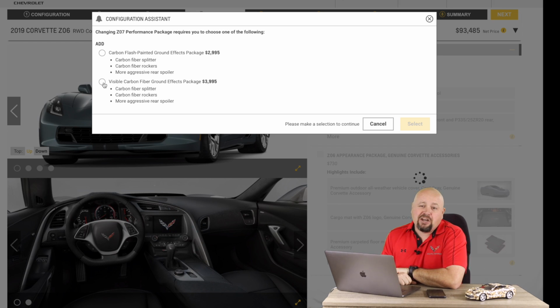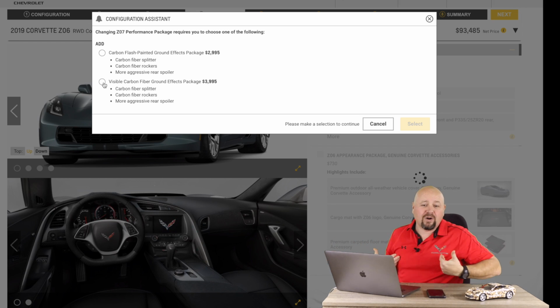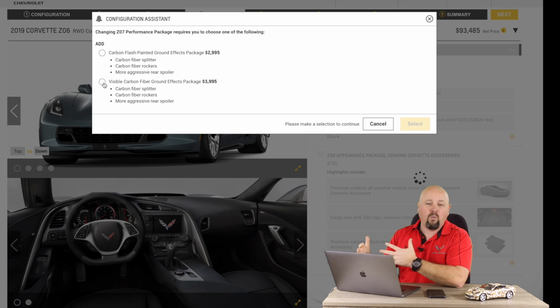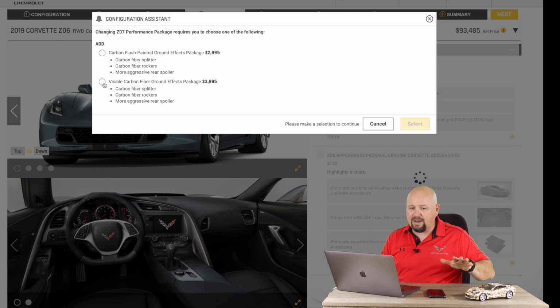Another thing you could also think of is not doing ground effects at all and doing it yourself. That's what I did on my Black Mamba. There was no aero on that car, and I got everything I needed from ACS Composite, which is a supporter of the channel here. So if you want to save $3,000, or you don't want to put anything on, you can just buy it with no side skirts.